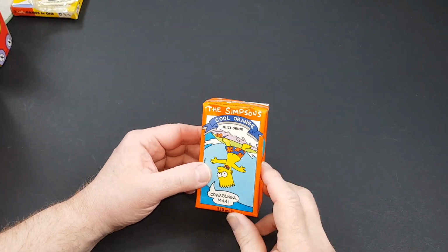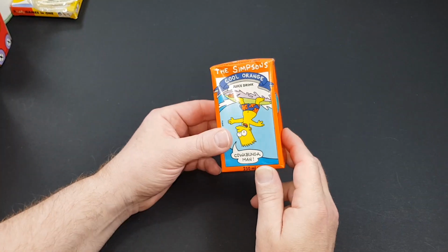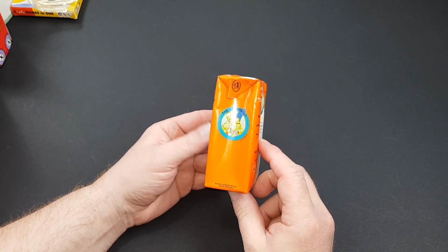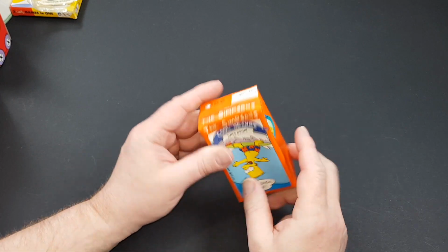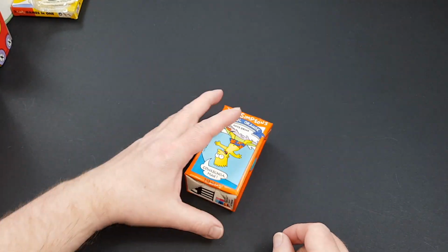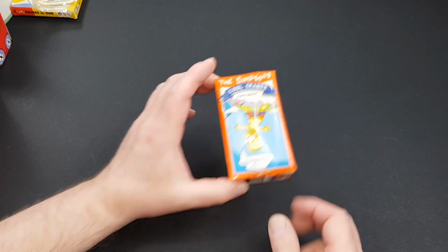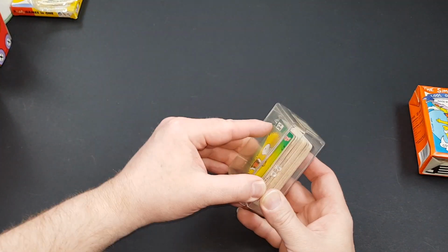I've made a bit more space on the table. So next we've got this Simpsons cool orange juice drink. I don't remember a lot about this one. Oh, look at that. November 92. So you have to ask yourself, this is what I think, how many of those have actually survived? Probably not many.